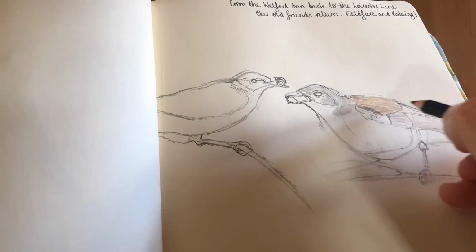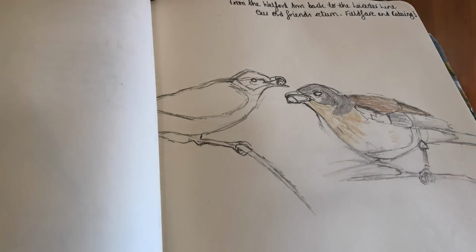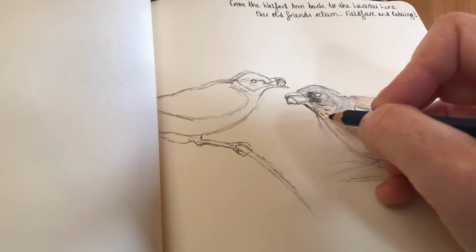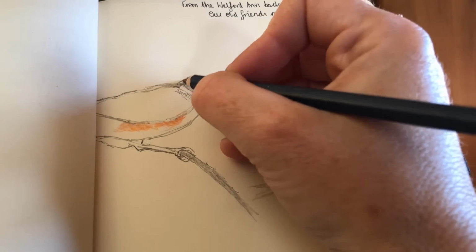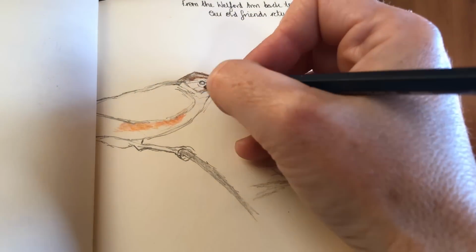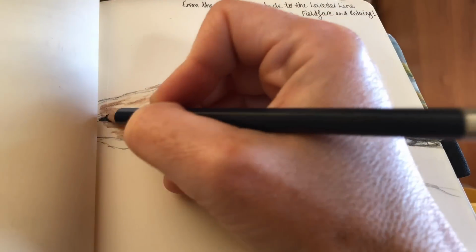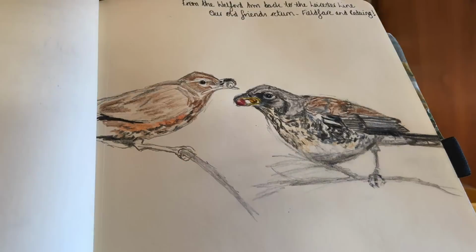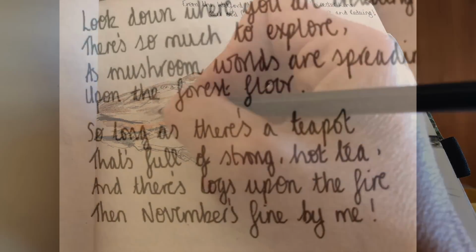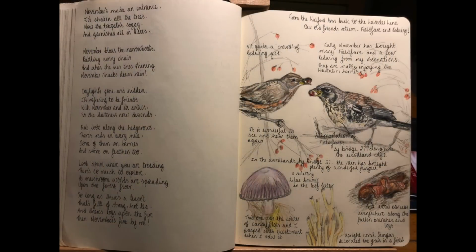Daylight's gone and hidden, it's refusing to be friends with November and its antics, so darkness now descends. But look along the hedgerows, there's reds in every hue, some of them on berries, and some on feathers too. Look down where you are treading, there's so much to explore, as mushroom worlds are spreading upon the forest floor. So long as there's a teapot that's full of strong hot tea, and there's logs upon the fire, then November's fine by me.